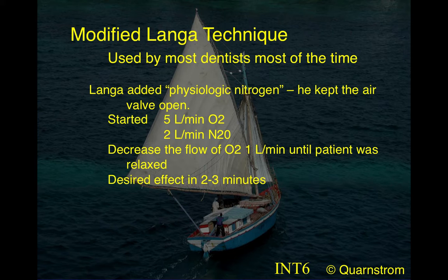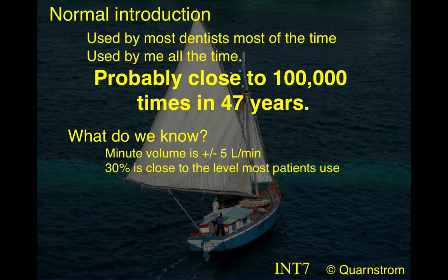I really didn't think you should have an air valve on the mask or that it should be open, and now you can't find masks with air valves. The technique that's my normal introduction, and it's used by most of the dentists that I've taught, most of the time in their office. It's used by me all the time. So that's close to 100,000 uses in 47 years, and actually now 49 years.